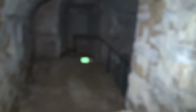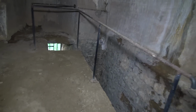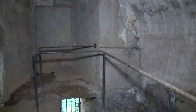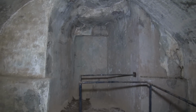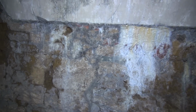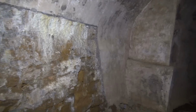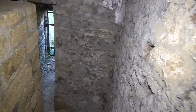Do you think this was a gun position that was blocked off? A position for flanking fire along the wall to the next bastion. I wonder why they cut out. This looks like a deliberate cutout of the cement covering. Look, this is concreted as well. They did reinforce this place while they were planning to put turrets into it.